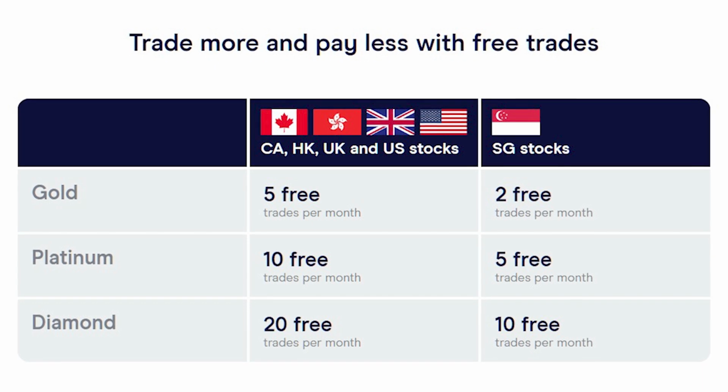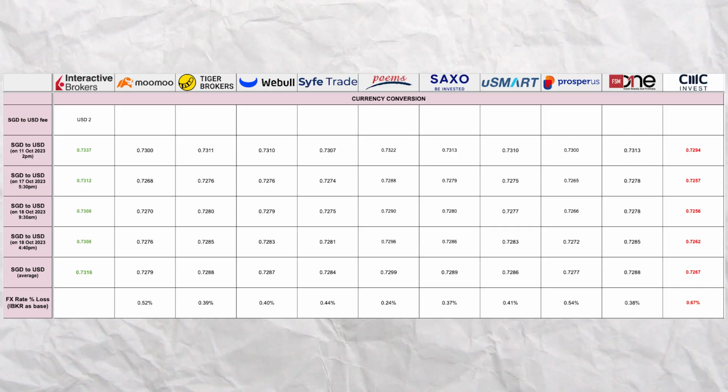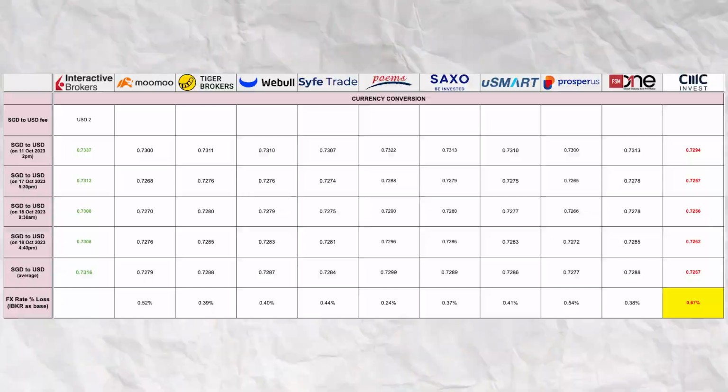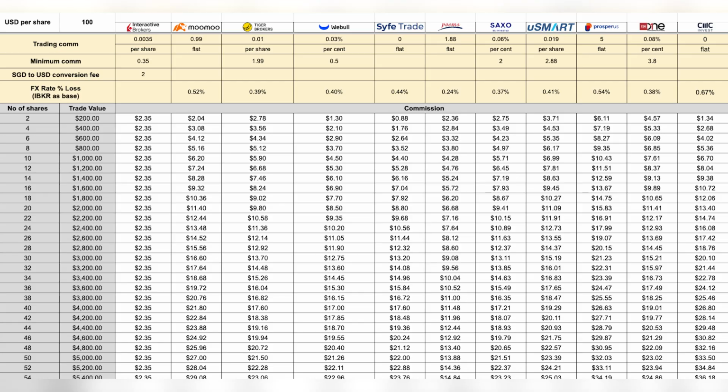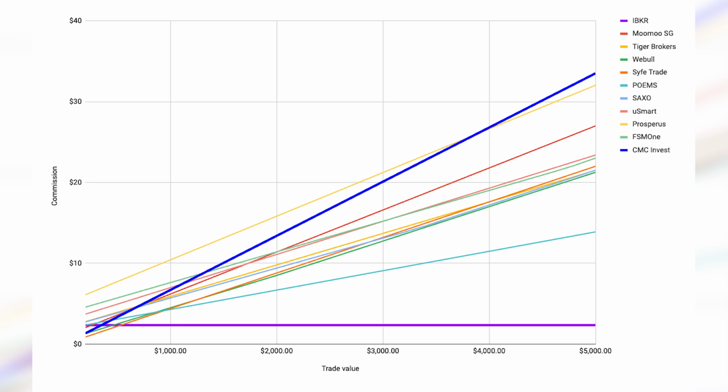So I guess now the question is, given that CMC Invest gives you free commission trades, while at the same time charges a high spread, would CMC Invest actually still be cheaper than other brokers? Here, I've added up all the trading fees, conversion fees, and FX rate loss with IBKR as the base. Then I assume CMC Invest has a zero commission trading fee. And here's what I got.